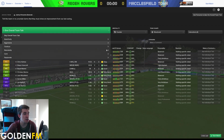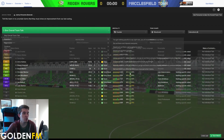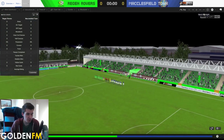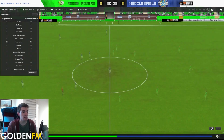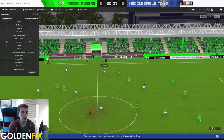I have to be motivating the guys. Go out there and show the world you have what it takes. I'm not sure we're quite showing the world, but we can show Reigate. That's for starters. We're in Regen Rovers Stadium today. Lots of fans here, although it's quite misleading with all the green seats as well.